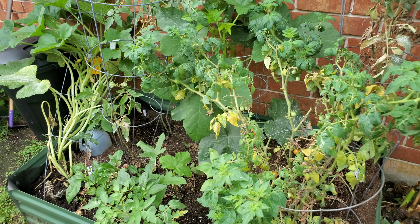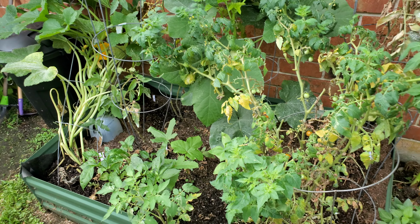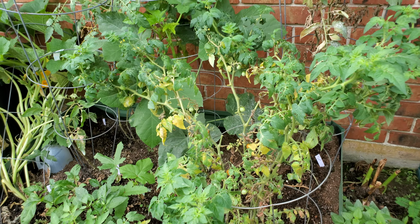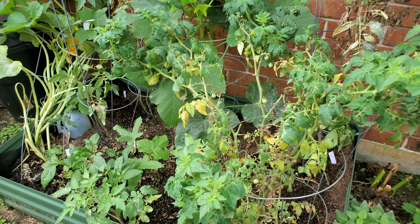But this is kind of what we deal with here in Louisiana when we have these storms come through. Lots of wind damage, lots of adjustments and shifting, and coming out to repair. So showing you this real gardener life and what's going on in my garden.